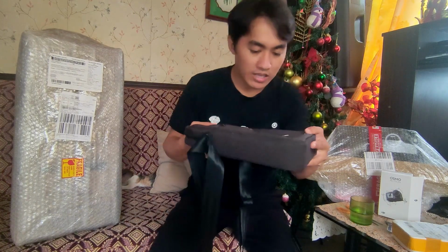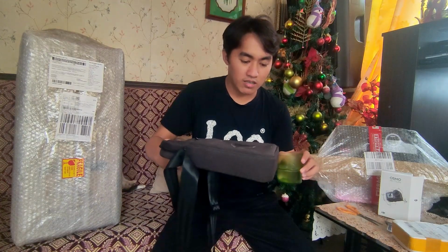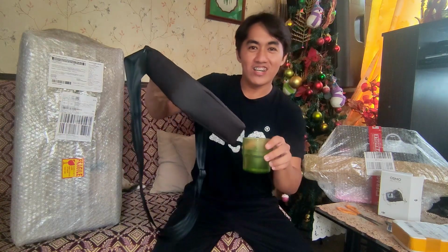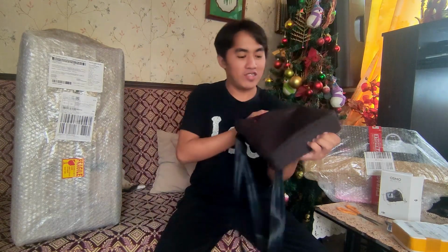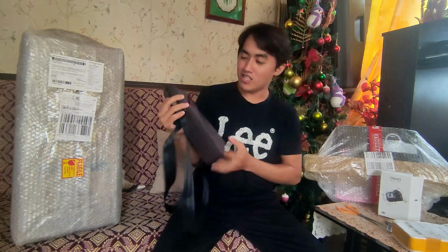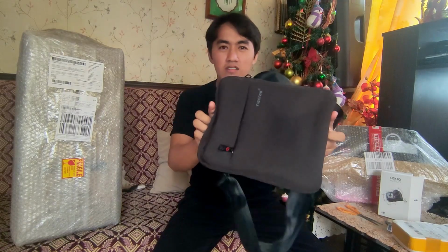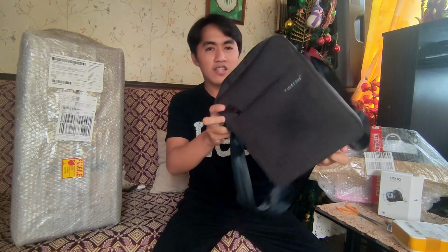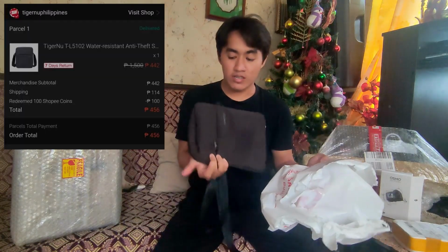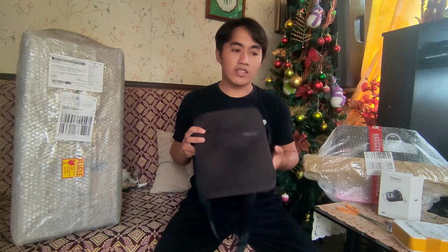So, tapon na muna natin to. Yung tubig. So, balik na natin sa baso. Try. Oops! Oh, di ba? Oh! Clean and dry. So, legit yung Tiger Nook. So, I really recommend, this is 10 out of 10 na sling bag from Tiger Nook. So, this bag is worth 456 pesos.